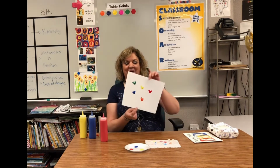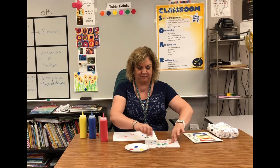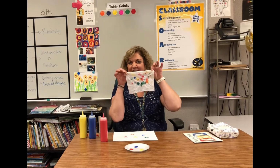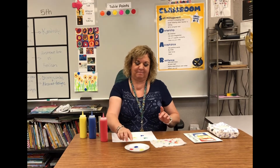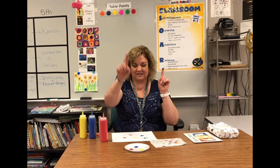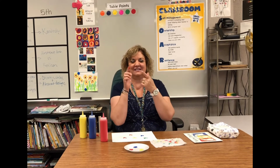Look at friends, now I have a green mouse on my page. Don't forget to wipe it off. Make sure you get those fingers. Look at my baby wipe, it's getting all colored. This time we're going to get a little dot of blue and a big dot of red. Red plus blue equals, let's find out.